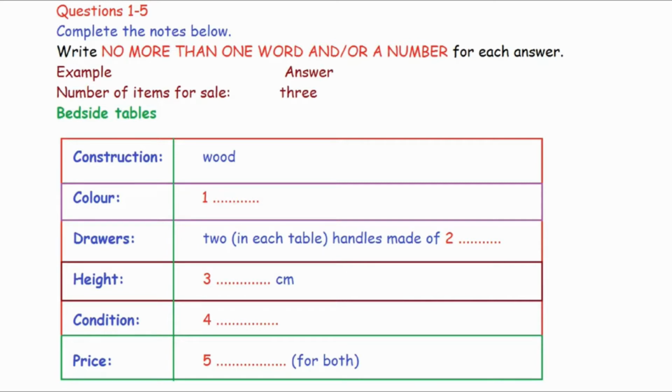Hello, Carolyn speaking. Hello, my name is Lincoln Faraday, and I'm ringing to see if you still have the bedroom furniture that you advertised for sale. Yes, there are 3 items left. 2 bedside tables and a dressing table. Oh, good. They're just the items I'm after. Tell me, what's the construction of the bedside tables? I mean, what are they made of? Well, they're a matching pair and they're made of wood. But the wood has been painted. It's not brown anymore. It's been painted cream.